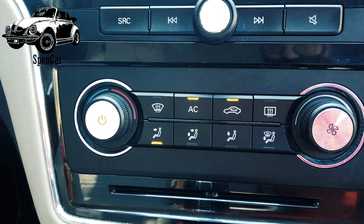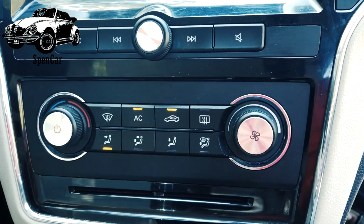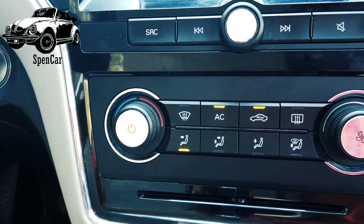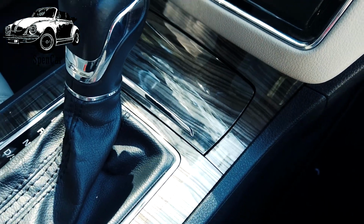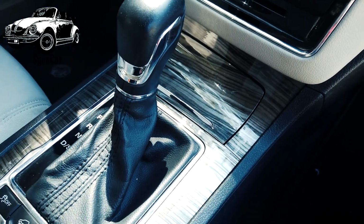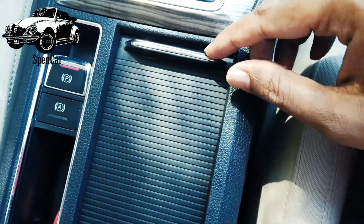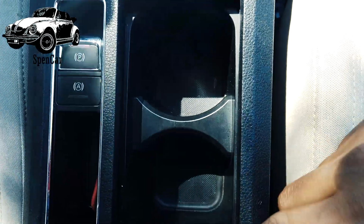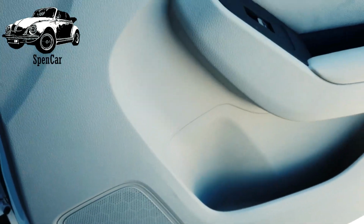Moving below are the AC controls, and the AC cooling was quite efficient throughout the cabin. You have this nice wooden finish that settles along the gearbox and your armrest. You get a 12-volt port and a USB port too. You have enough space for storage, and you get cup holders and good enough space under your armrest. But that being said, the door bins were quite small and might only fit a milk bottle or so.